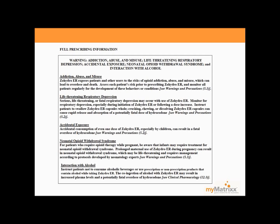3, accidental exposure, especially in young children, getting a hold of a fentanyl patch or taking a long-acting opioid or short-acting opioid for that sense, could lead to toxicity and death. 4 was the risk for neonatal withdrawal, and I think this has increased physicians' acceptance and understanding they need to many times take patients off opioids that are pregnant or be able to better manage in a tertiary center neonatal patients that may have opioid dependence.